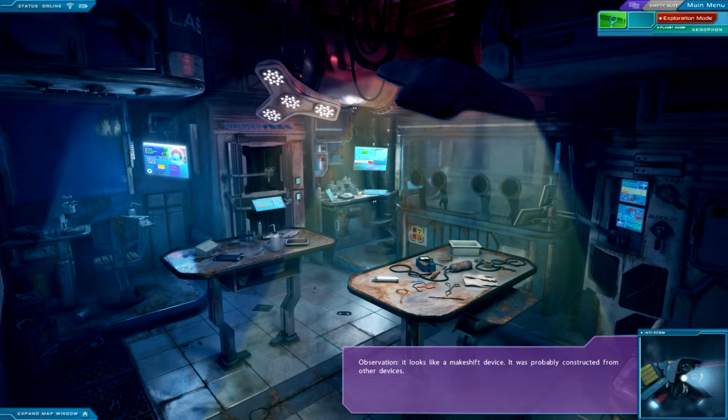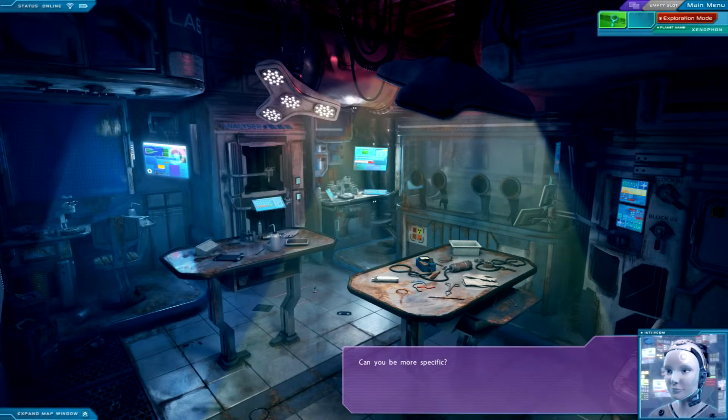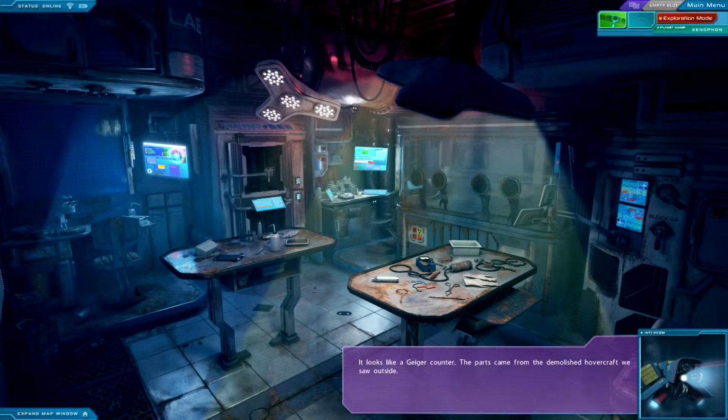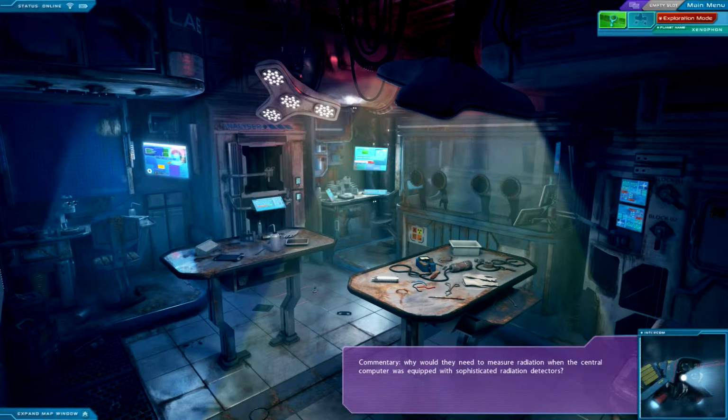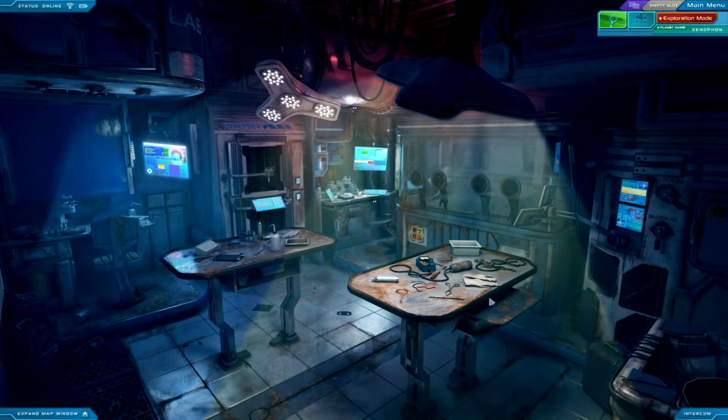Observation. It looks like a makeshift device. It was probably constructed from other devices. Can you be more specific? It looks like a Geiger counter. The parts came from the demolished hovercraft we saw outside. That's pretty ingenious. Commentary. Why would they need to measure radiation when the central computer was equipped with sophisticated radiation detectors? Even my sensors detected radiation right away. Perhaps they broke. Well, we should be able to check that out.